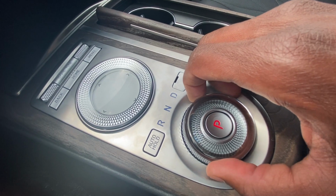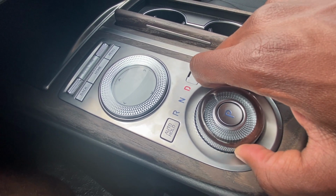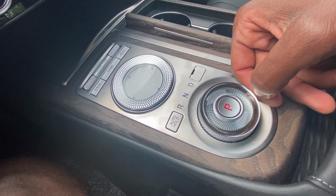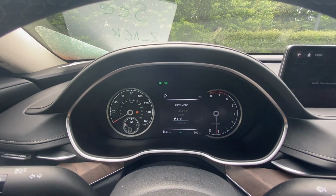To put in reverse, you turn the dial, and then to put in neutral, you turn it once, and then to put in drive, turn it all the way. And then to put in park, just press that P there. Here you have your drive mode button. You can go between comfort, sport, eco, and custom.